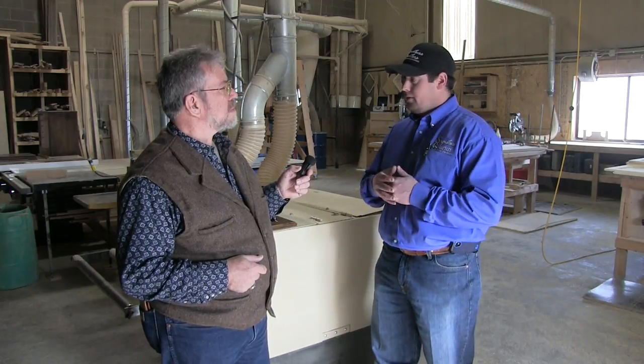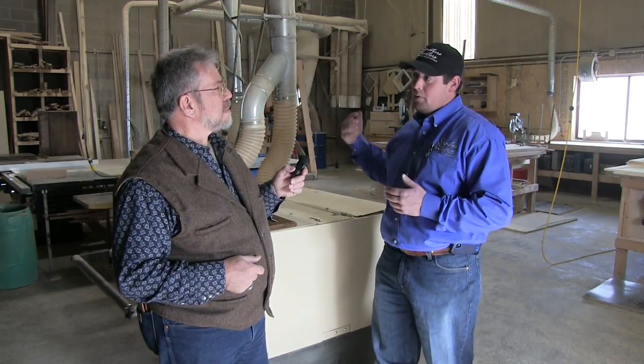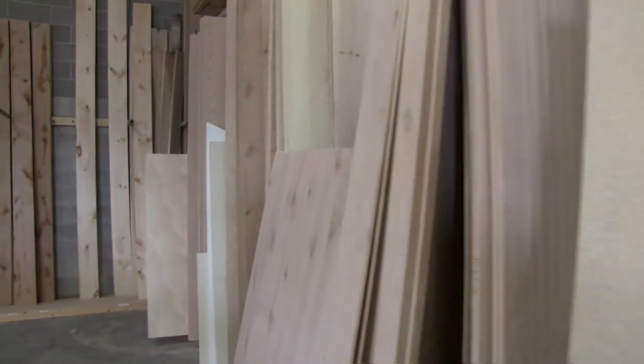Yeah, everything comes in. We use all hardwoods. Everything is 100% handcrafted. Everything comes in just as regular hardboard. It gets ripped down to dimension lumber. It gets run through the planers and sanders and everything.